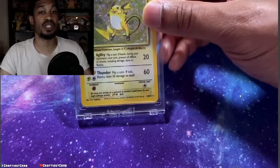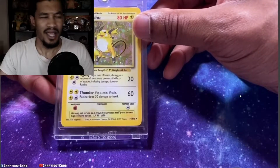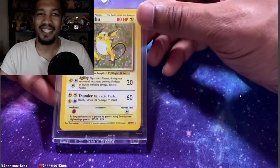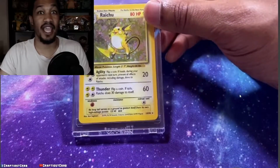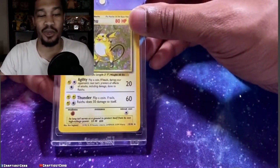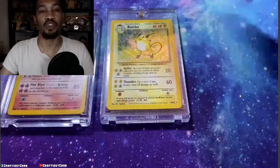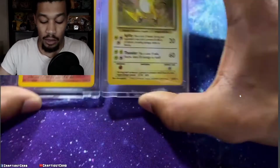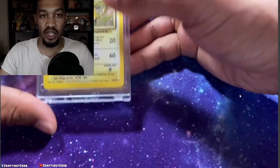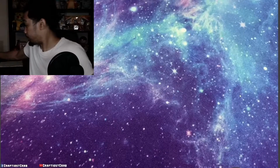And if I ever do send these to PSA, oh my god, have I been saying PCA? I hope not. PSA or Beckett. Then I'll know, like, hey, I predicted that this card was a 7 or 8. But this is what started it, and then I'm going to try to make these videos roughly about 10 to 15 minutes long. So I think it would be kind of cool to do that. It's one of the projects I am very excited about that I am going to do.